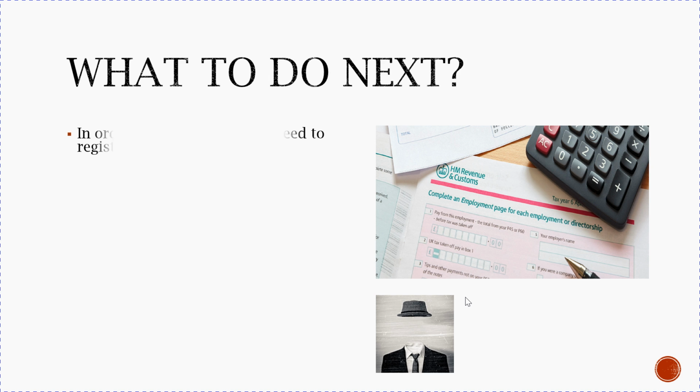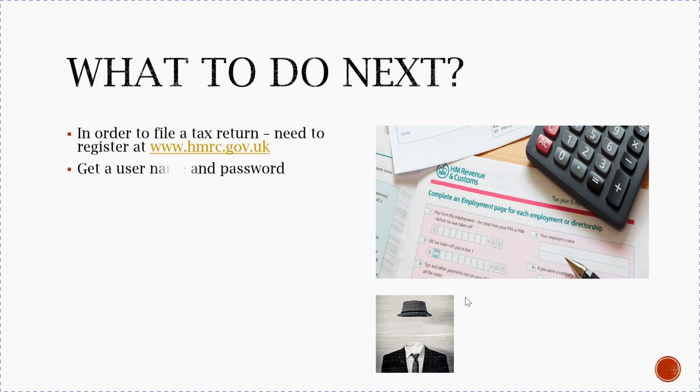So what should you do next? Well, in order to be able to file your tax returns, which is what a limited company has to do, you need to file with HMRC. So it's worth just registering with them, hmrc.gov.uk. It's online. You create a username and password, and then there's different services that you can register for. The service to register for is called filing your corporation tax returns. This is just for limited companies.